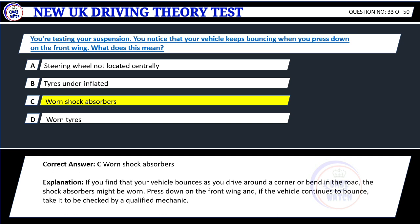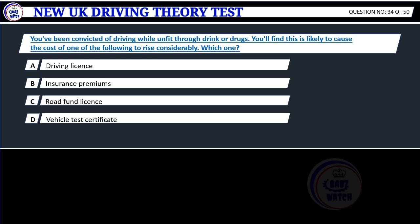Explanation: if you find that your vehicle bounces as you drive around a corner or bend in the road, the shock absorbers might be worn. Press down on the front wing and, if the vehicle continues to bounce, take it to be checked by a qualified mechanic.